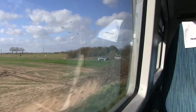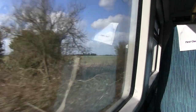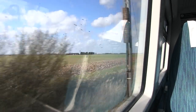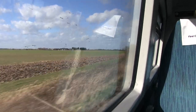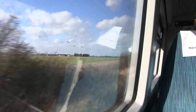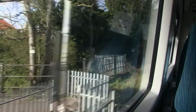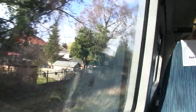In here. There's a SPAD indicator. Welcome there, I thought there would have been. Service to Kings Lynn. The next station is Kings Lynn. Right, we're not very far off Kings Lynn now, end of the line. So I'll walk around here and something to eat.